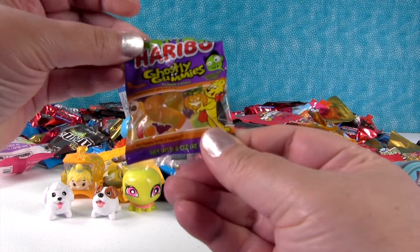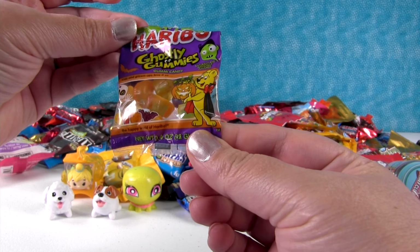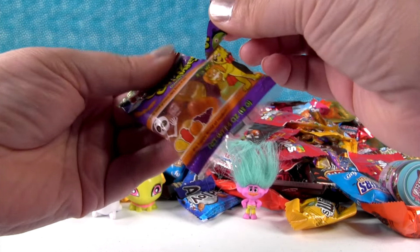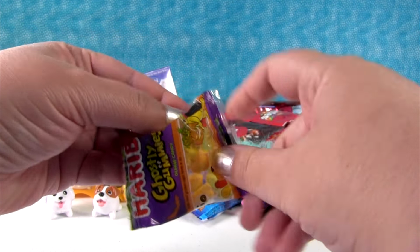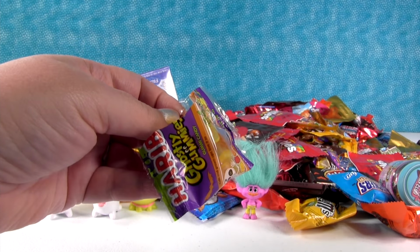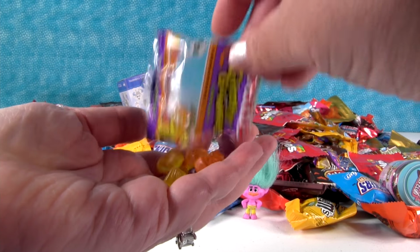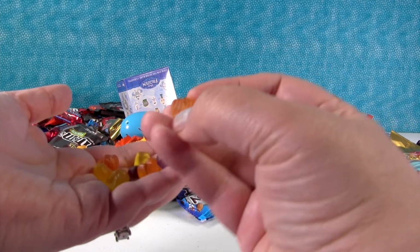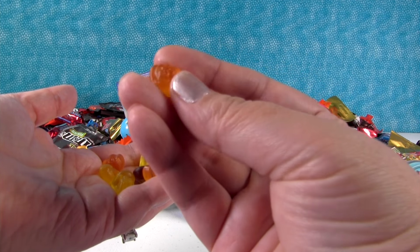Okay. These are the Haribo Ghostly Gummies. That's just like sweet, citrusy, chocolatey sweet. It reminds me of the grocery gang challenge we did where we rolled the dice and had to eat weird stuff like chocolate and guacamole or chocolate and ranch. Yeah. Okay, we have a pumpkin.